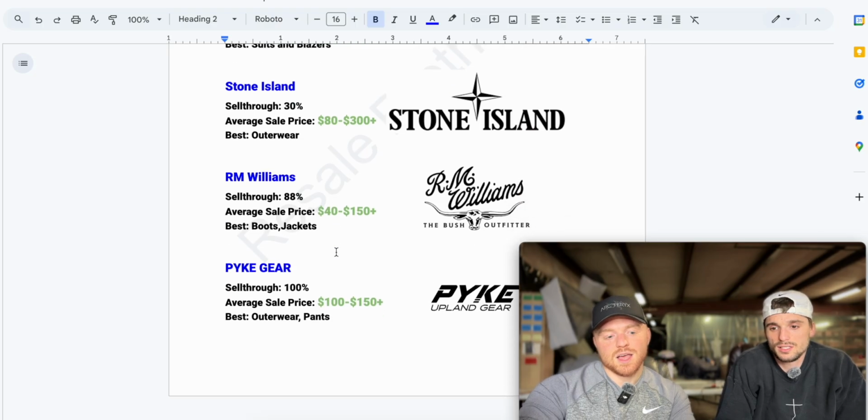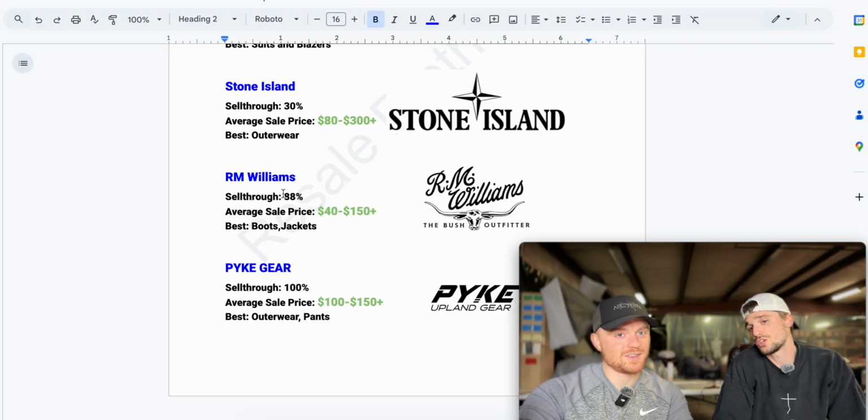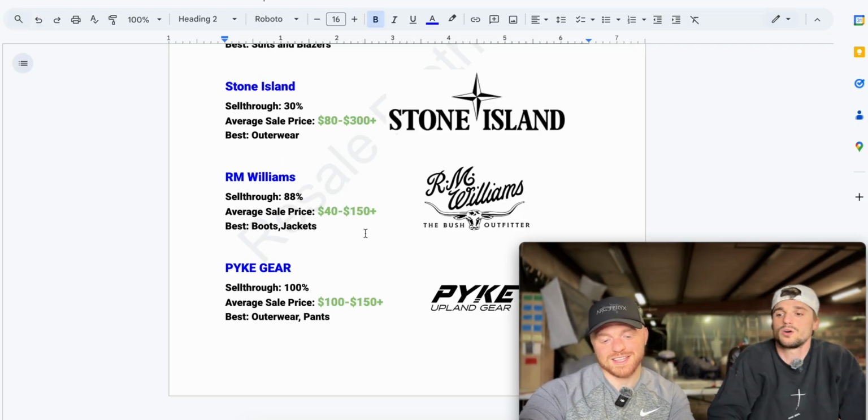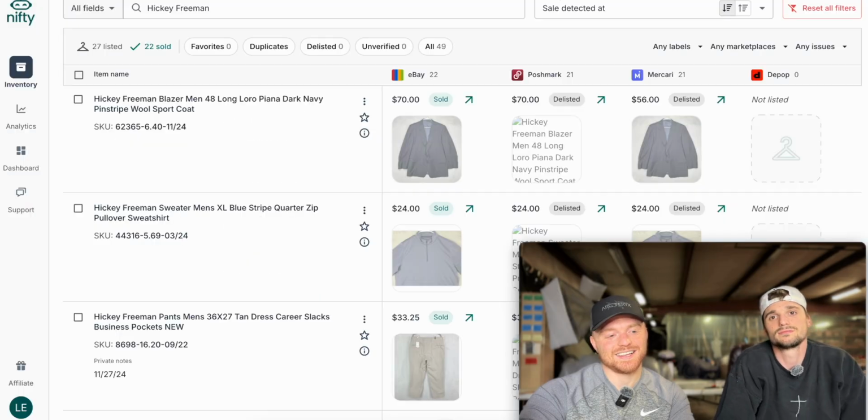We found Stone Island. Is that the one that ended up being fake? Yeah. And we found Stone Island. A little bit of word to the wise: if you find Stone Island, make sure that you verify it's real. Scan the QR code that's on there, because we got it home, scanned it, and it was fake. Yeah, it looked pretty real to me.